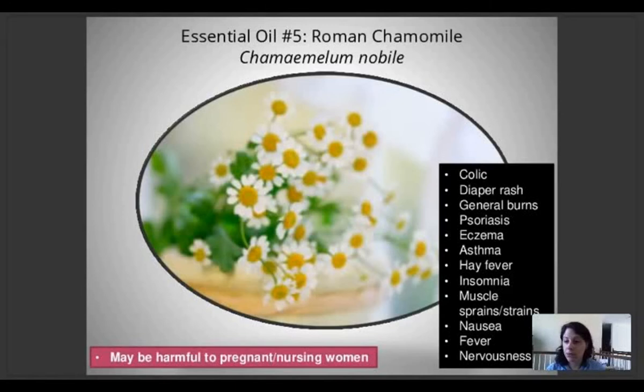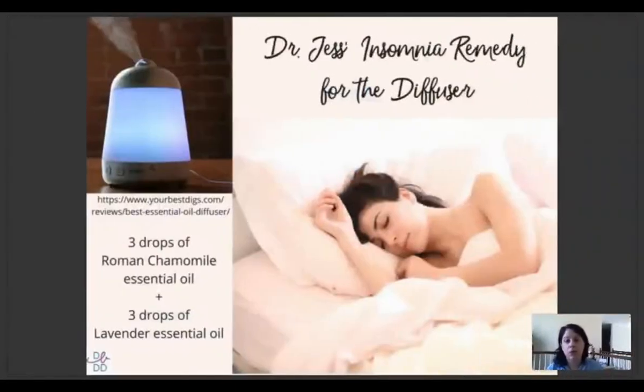But it is one of the components in my insomnia remedy. And this is one of the first recipes that I developed when I started playing with oils. I was having a lot of trouble falling asleep. And lavender just wasn't cutting it. And so I do a 50-50 blend of Roman chamomile and lavender in my diffuser. And I'm out like a light and I'm sleeping well. So again, if you're having trouble sleeping at night, this is a great, great remedy.